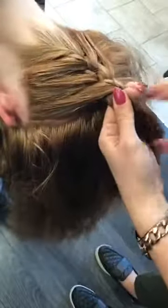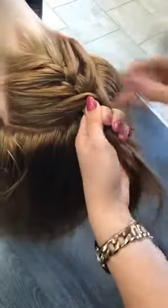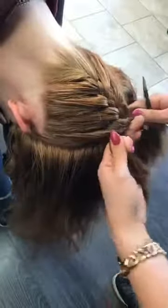So same thing, holding it really tight, smoothing all the hair in. This is great for people who have short hair too. How long does the hair need to be for this style to work? I would say probably shoulder length. And you can even just do this braid upside down and then tie your hair up in a ponytail, and it just gives it a fun ponytail.